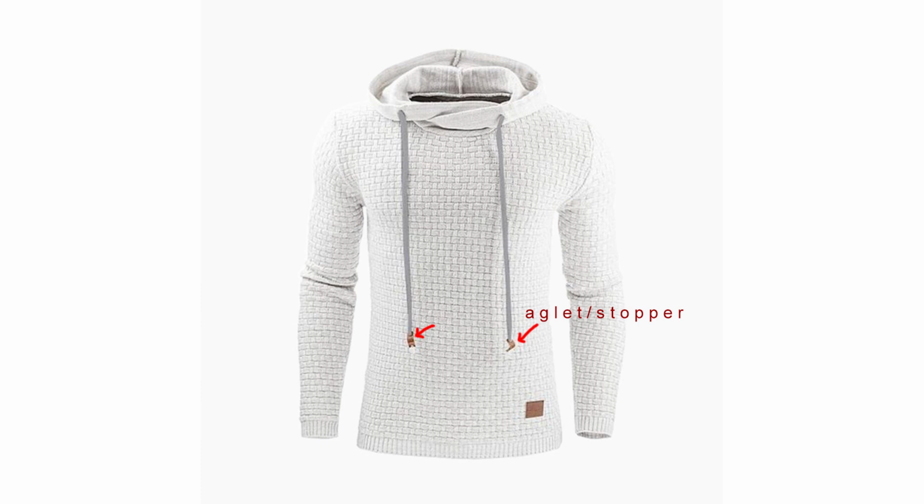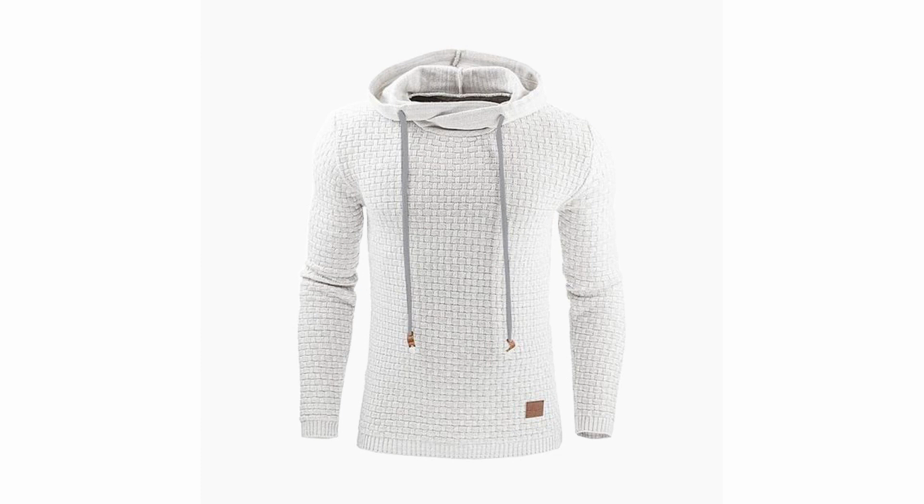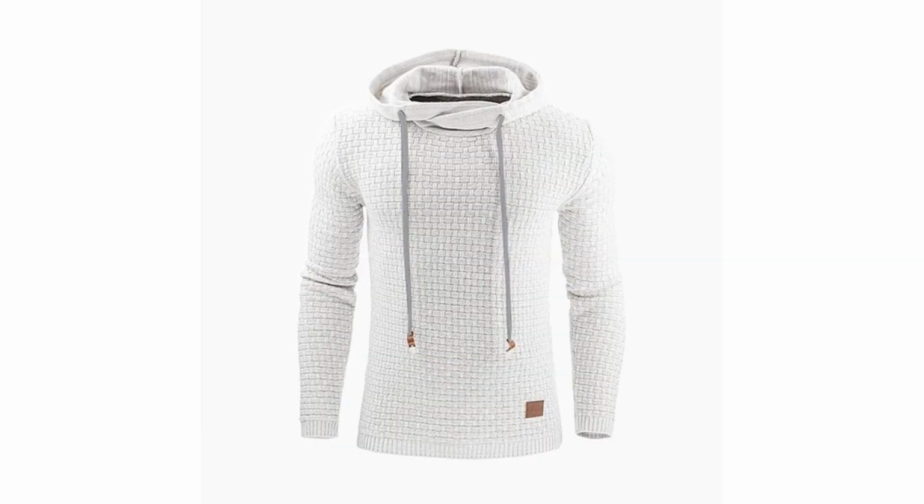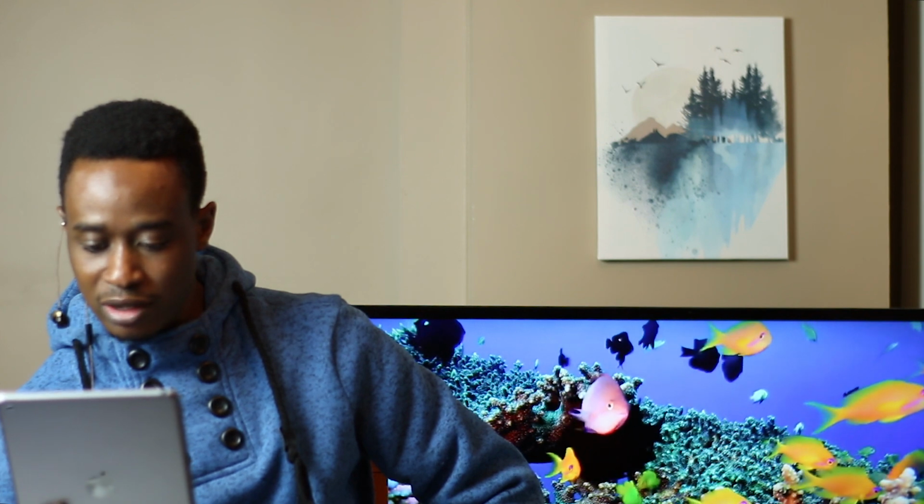Those are nice too. And if you take a look at the logo patch on the right, the leather logo patch, the color of the leather logo patch goes with the color of the aglets, the stoppers. So it gives it a nice pattern that your eyes can follow. When you look at the hoodie, the first thing you observe is the drawstring, after of course the interwoven pattern, and then you see the aglets and then the logo on the right side. That's good. It's also good for branding. If you have your brand there, then the person's eyes go there frequently. Alright, so this is the item we're taking a look at today.